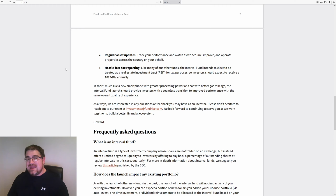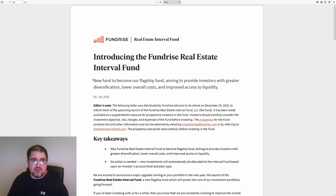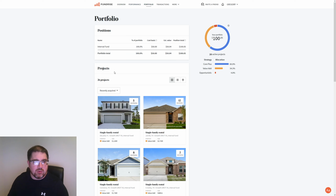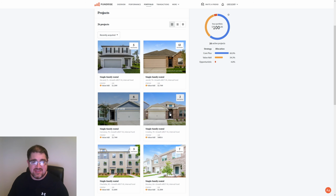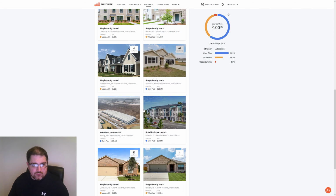So again, I think the interval fund as a whole is a pretty good investment. The way the portfolio is laid out, as I showed you before, which I can bring it up here. There's 26 properties in here. We'll bring the portfolio. We have 26 projects. I think a lot of it is value add here with single apartments and multi-family layouts and things like that, where they have stabilized apartments, and they also have some commercial in there.